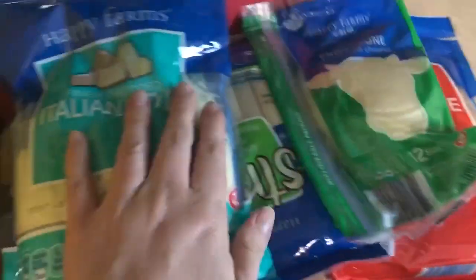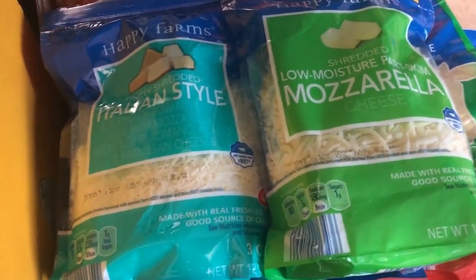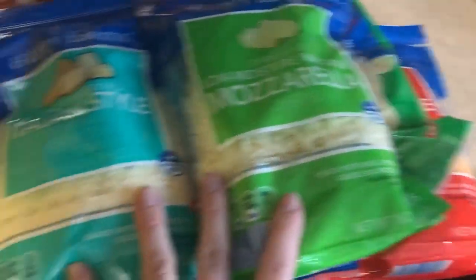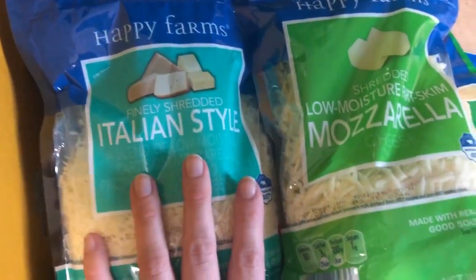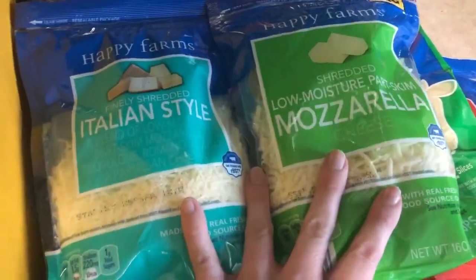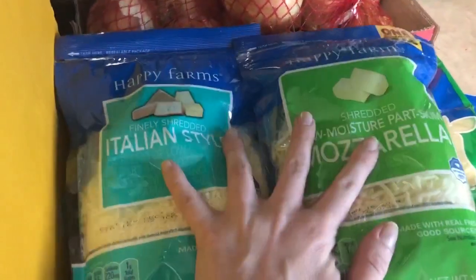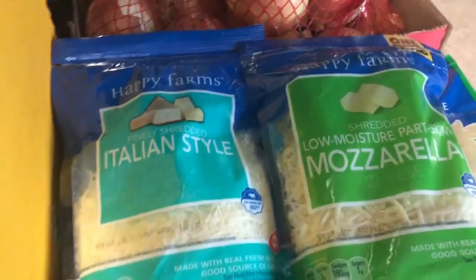And then I've also got Italian style cheese, mozzarella cheese, because I plan on doing some sort of casserole lasagna type deal, as well as the sausage and peppers, which is also what the onions are for. So I need a lot of Italian and mozzarella cheese for that.